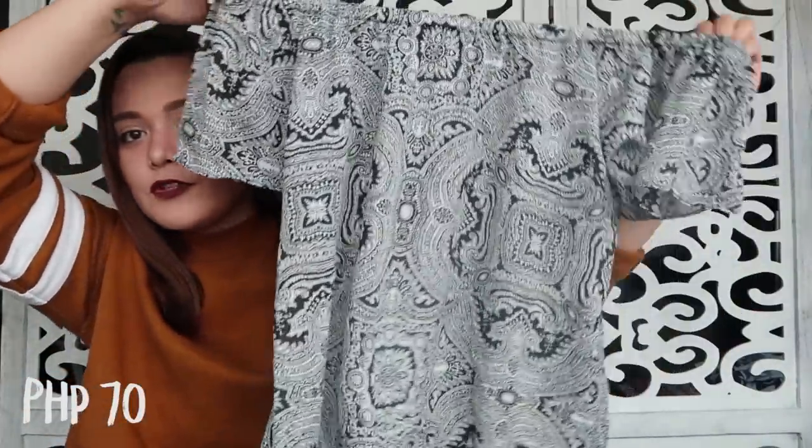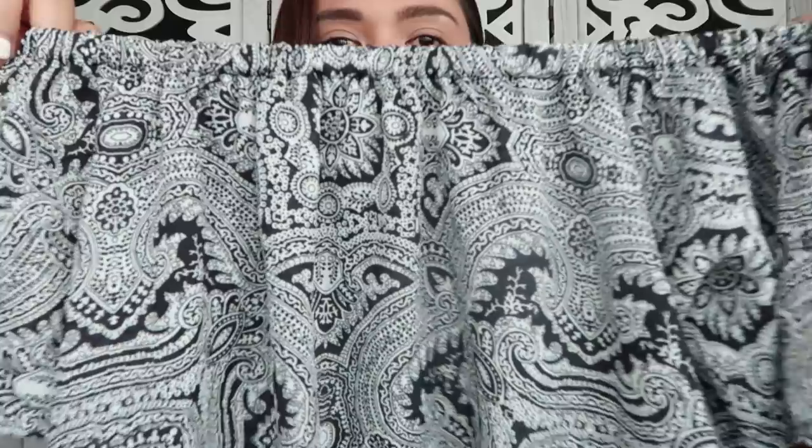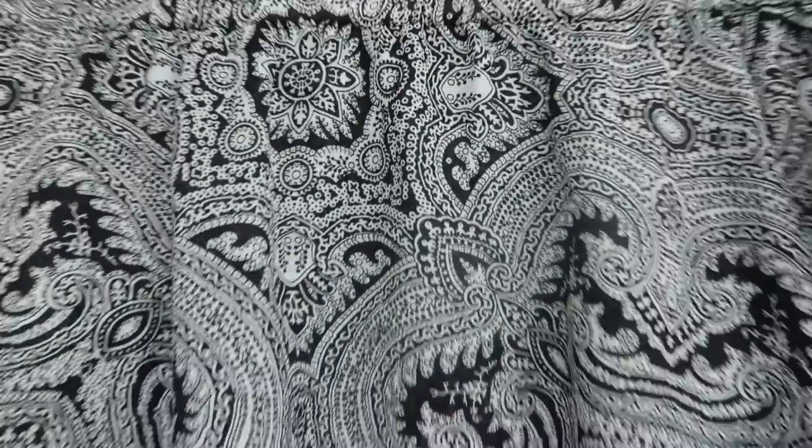So I got this in Bagpi and my goodness. I wish I had my Forever like this because it was 1,000 pesos in Forever for my plain white like this. So, I present to you 70 peso off the shoulder tops. So this is like a paisley print. Nice that is! So yeah, this is 70 pesos.